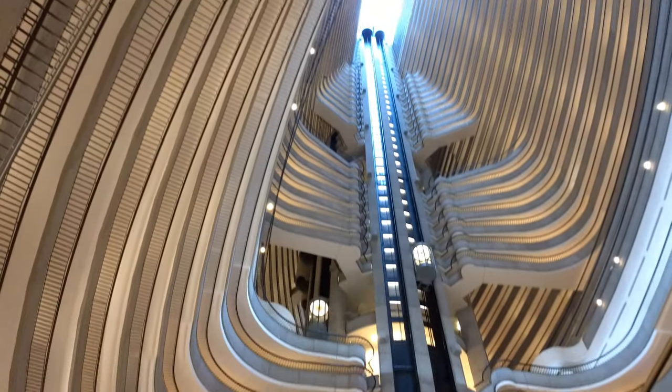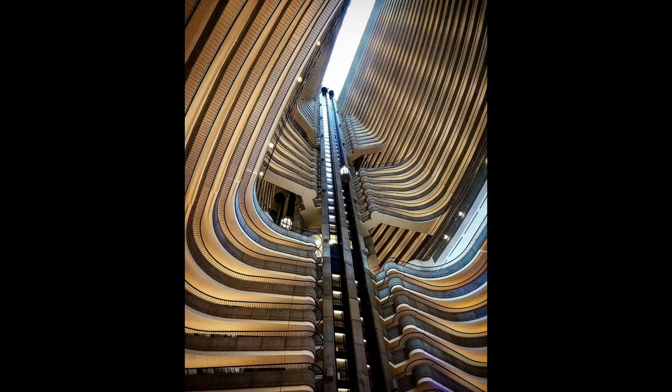The next day was the first of 2 days we spent touring downtown Atlanta on foot. The first thing we saw was the Marriott Marquis, which is a famous hotel designed by John Portman. The architecture in this place was really cool, and it was definitely worth a look.